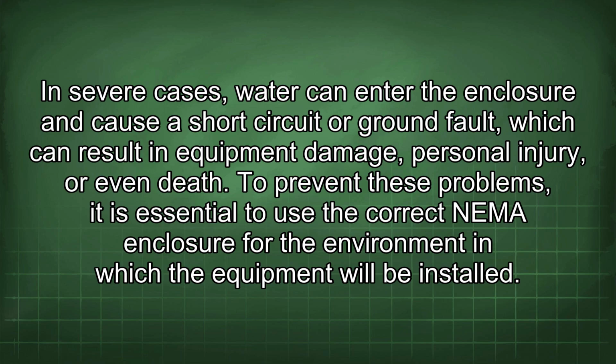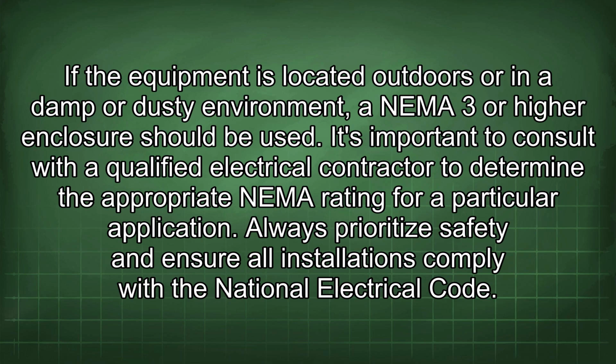To prevent these problems, it is essential to use the correct NEMA enclosure for the environment in which the equipment will be installed. If the equipment is located outdoors or in a damp or dusty environment, a NEMA 3 or higher enclosure should be used. It's important to consult with a qualified electrical contractor to determine the appropriate NEMA rating for a particular application. Always prioritize safety and ensure all installations comply with the National Electrical Code.